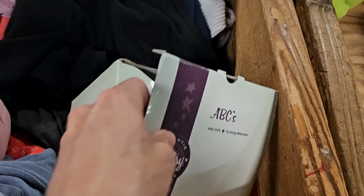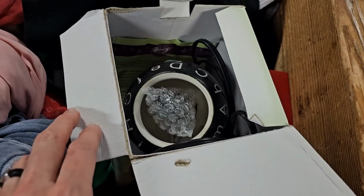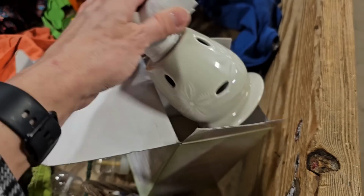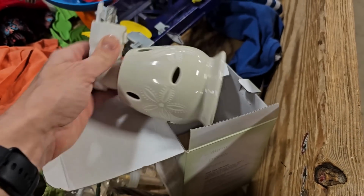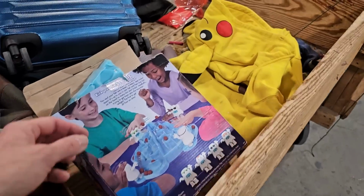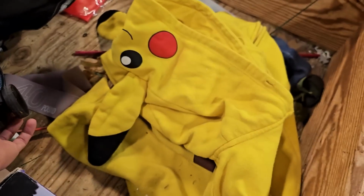They were all broken or missing parts. Again, you have to look everything over carefully. I actually have this little plug-in, the same style, and I've had it for quite a while. So you can find all kinds of stuff here at the bins, just like this Pikachu outfit.